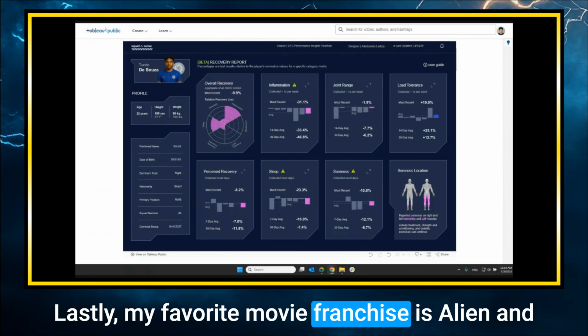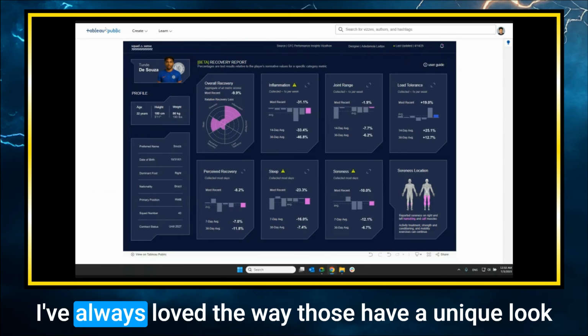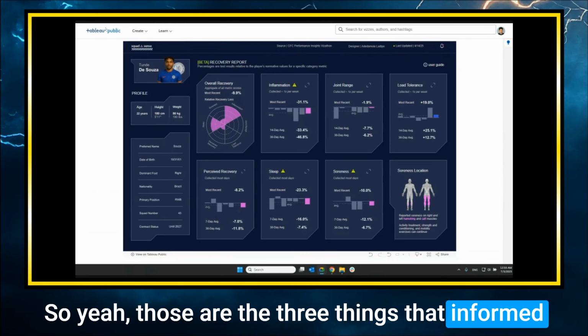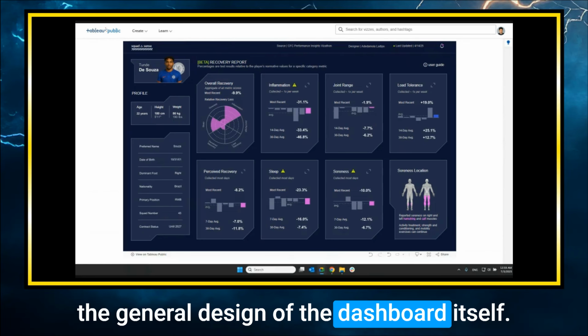Lastly, my favorite movie franchise is Alien. And I've always loved the way those have a unique look to them. And I wanted mine to have a unique look. So yeah, those are the 3 things that inform the general design of the dashboard itself.